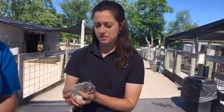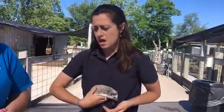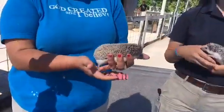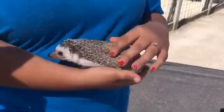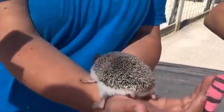We actually got these two Easter weekend, on Good Friday. That's when we got to go and pick them up. So when our zookeepers were voting on names, we decided to go with some spring Easter flowers. Tulip and Lilly just seem to be good names, and they're really perfect fits for these guys.